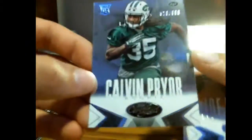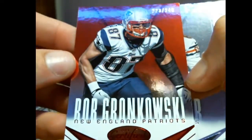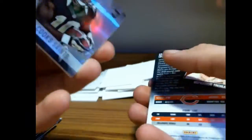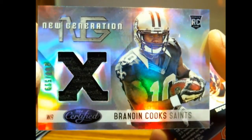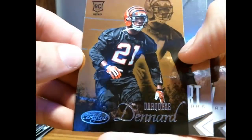Kelvin Pryor out of 999 for the Jets. Lots of numbered cards in this case here. Alright, out of 249, Rob Gronkowski. Alright, and we got a Brandon Cooks out of 599 for the New Orleans Saints. Nice little card there. Brandon Cooks, New Orleans Saints, out of 599. Okay, out of 249, Ego Ferguson for the Bears, Marius Thomas. Darquise Denard, retro rookie.